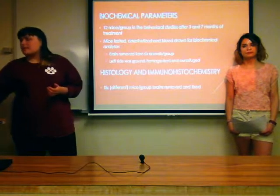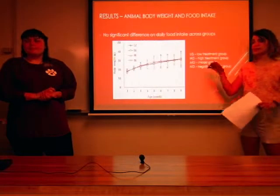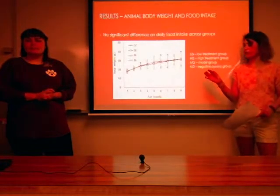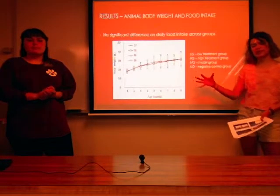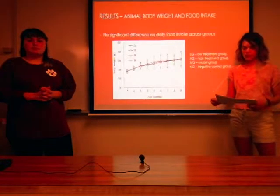So first of all, there was no significant difference in the daily food intake, which is a good control to remove confounding variables. Basically, these are all the 4 different groups that they looked at, and they all weighed the same, and they all ate the same amount. So that's really good to notice in the research, that that wasn't something that could have contributed.